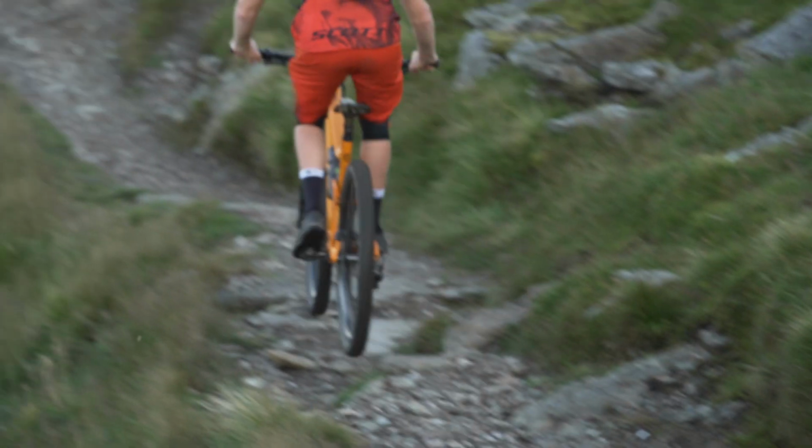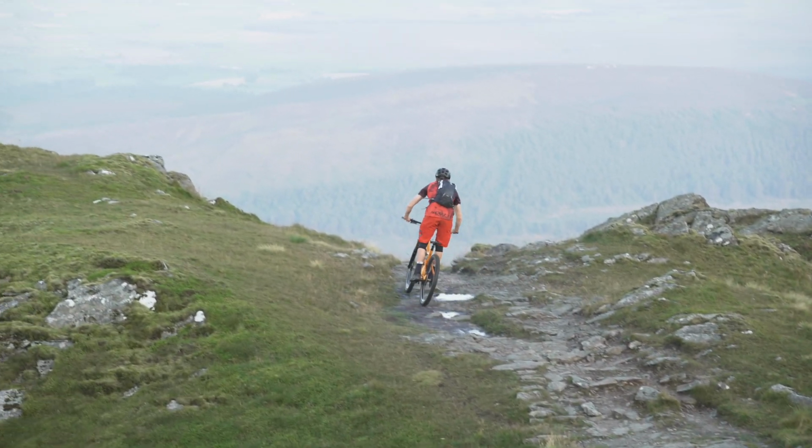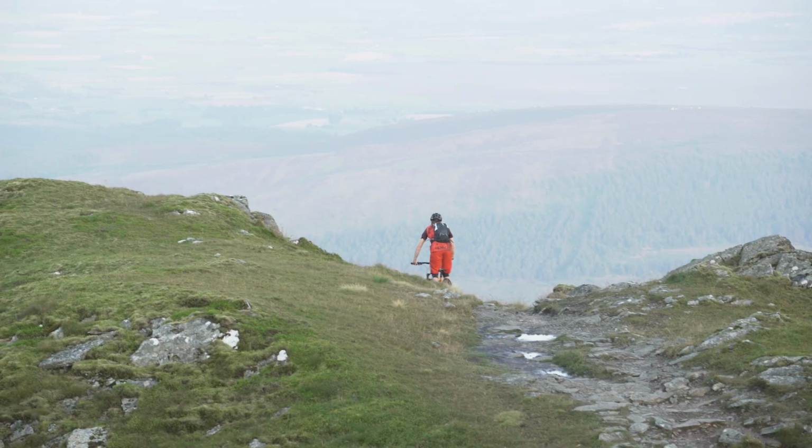You could see a full panorama behind you of the Trossachs, Loch Lomond onto the Highlands, and then looking onto my hometown of Stirling. That was truly something really special, and I'm so glad that we went up again because that was an amazing memory.